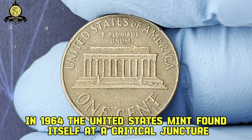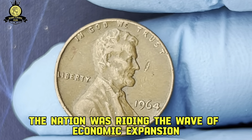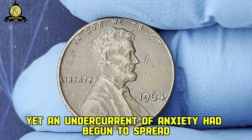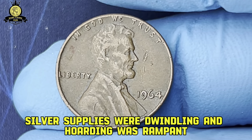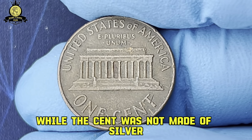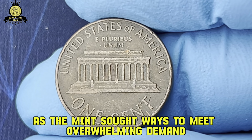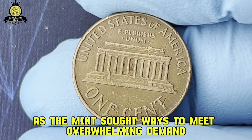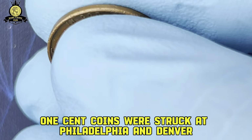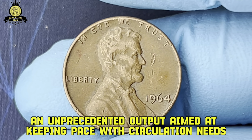In 1964, the United States Mint found itself at a critical juncture. The nation was riding the wave of economic expansion, yet an undercurrent of anxiety had begun to spread. Silver supplies were dwindling and hoarding was rampant. While the cent was not made of silver, its production nonetheless fell under intense scrutiny as the mint sought ways to meet overwhelming demand. That year, more than 6.4 billion 1-cent coins were struck at Philadelphia and Denver, an unprecedented output aimed at keeping pace with circulation needs.